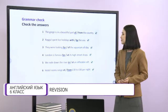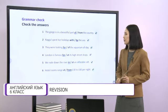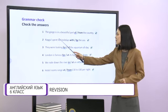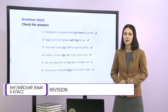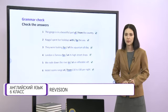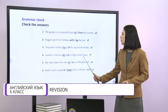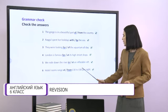Let's check. 1. The gorge is in a beautiful part of the country. 2. Raigul spent her holidays by the sea. 3. They were looking for the aquarium all day. 4. London is famous for its high street shops. 5. We rode down the river in an inflatable raft. 6. Hotel rooms range from £30 to £80 per night.